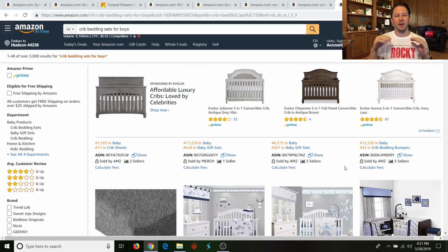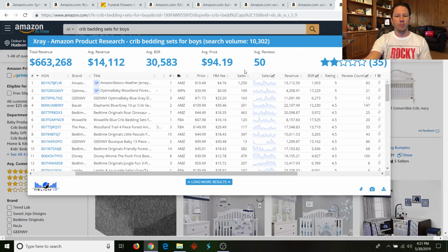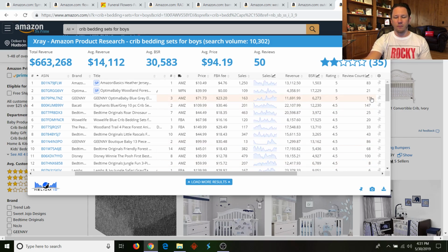And obviously there's going to be a crib bedding set for girls, and there's going to be crib bedding sets. There's all sorts of different ways to search for this. So when I bring it up, I mean, look at this. This search has 10,000 searches per month. And I'm going to scroll over here to the reviews. Reviews, 1, 2, 3, 4, 5, 6, 7, 8 out of the top 10 have below 100 reviews. And one's right at 100.